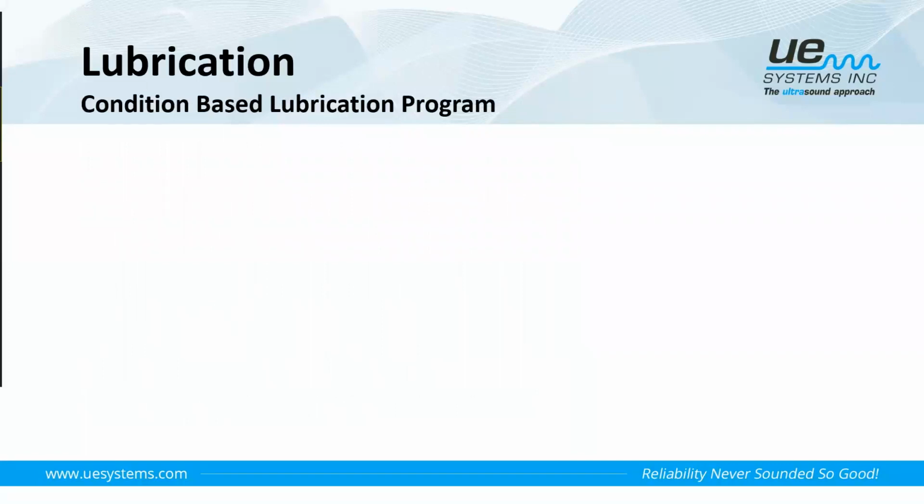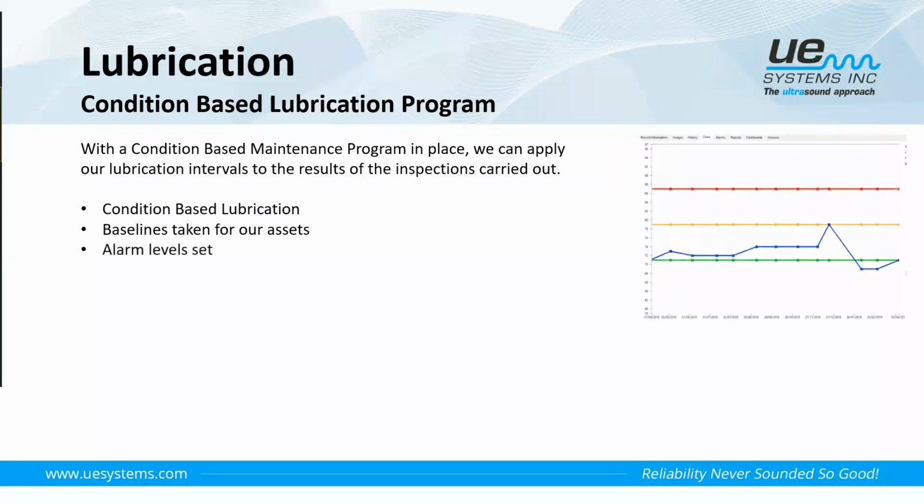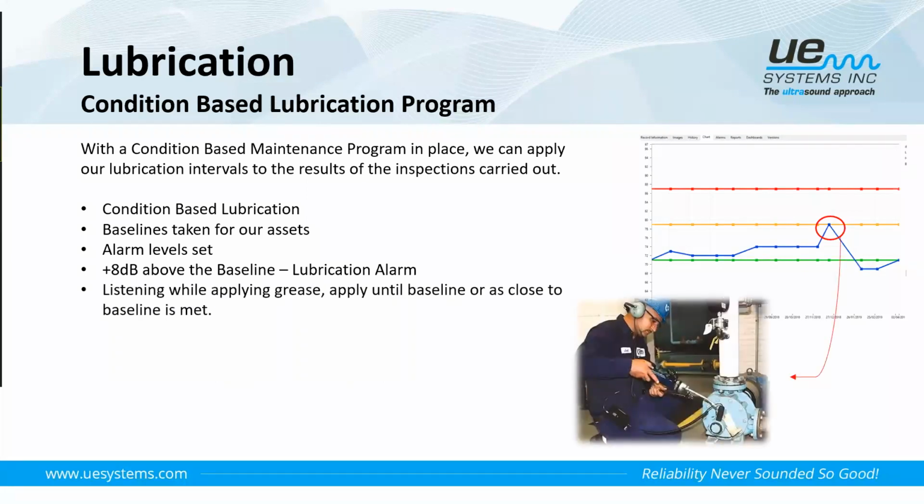So how about moving it on to the next stage and looking at doing a condition-based lubrication program? With this, we're starting to look at our historical trending. We would have our baselines taken for our assets, we will have our alarm levels set, and then once we get to a low level alarm, that could be our indication we need to apply grease to that asset. We then start to listen while applying the grease, applying it until the baseline is met or we are as close as possible to that.